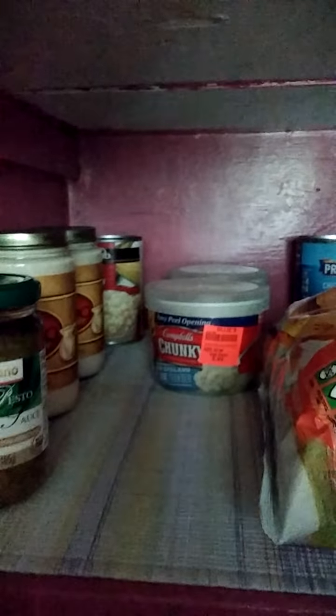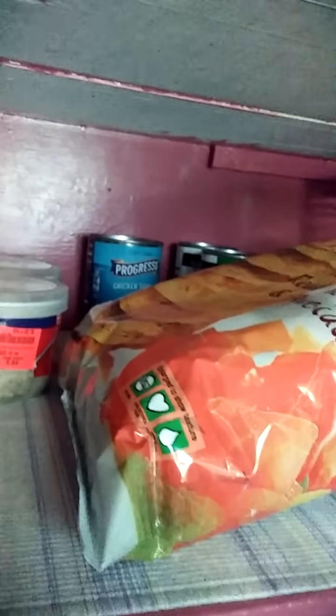I got a steamer basket. It was brand new. This was also at the thrift store, so I've not used it yet. And I kept the booklet to tell me how to do it when I'm doing a steamer and rice cooker. Never used one like that before. And it's just got some pesto and Alfredo sauce and some soups.